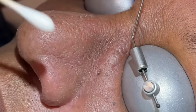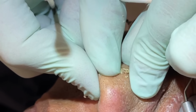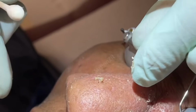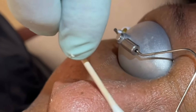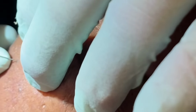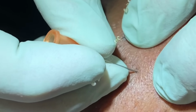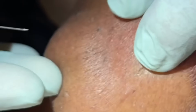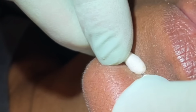Yeah, well, it'll reduce oil production, and it does help. There's some right there at the top. It helps kind of tighten some of the pores, reduces that sebum production, and that can help get these a little tighter for you. You see one on the chin, a little blackhead right here we're going to get. And right there. Yeah, every once in a while, that one will turn white. Yeah, they can kind of fill up like that. You push them out. That's good.